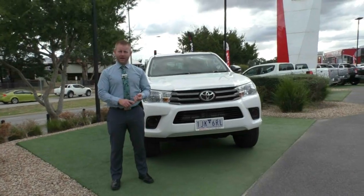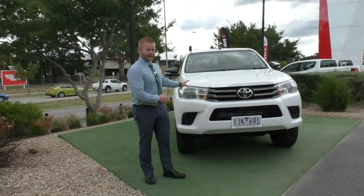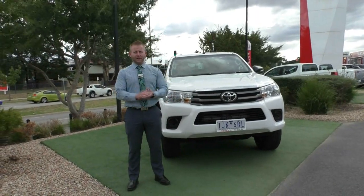Again, very clean car, new front tyres, good service history, very clean outside, very clean inside, rubber floor mats. It's got everything you need.